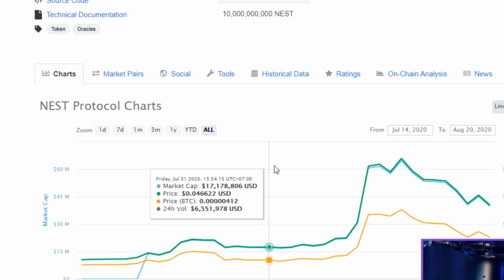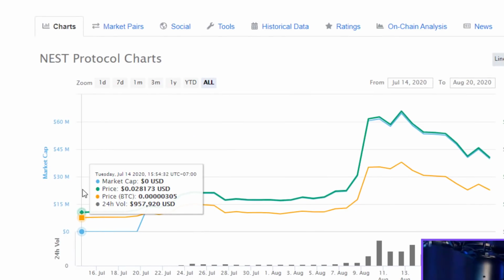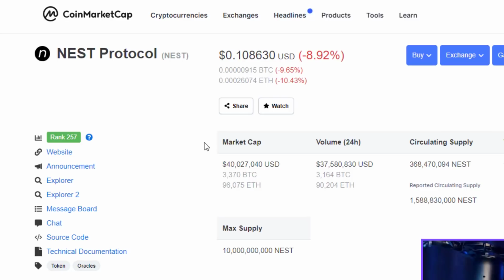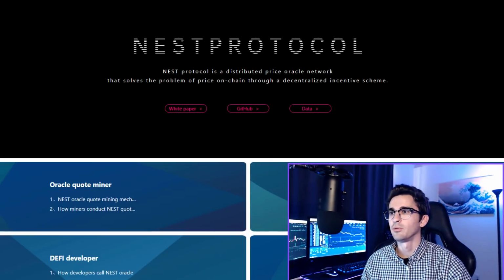So if we look at the price history here on CoinMarketCap, it did get listed very recently, July 14th at 2 cents. Now at 10 cents, it's already up 500% since Nest Protocol got added to CoinMarketCap. If we check out their website at nestprotocol.org, Nest Protocol is a distributed price oracle network that solves the problem of price on chain through a decentralized incentive scheme.